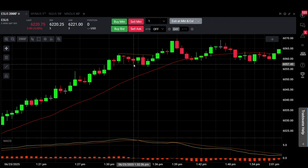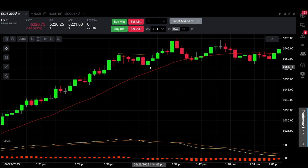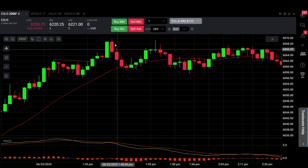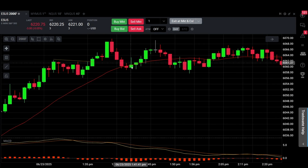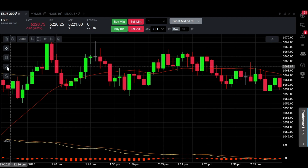You move down, move up, a move down, swing down. Great entry bar here, 2 to 1. Here's a nice pullback, but I don't get the entry here. I don't get the right signal bar. Here's another ABC move.